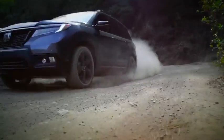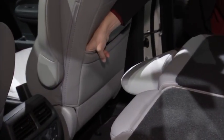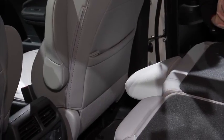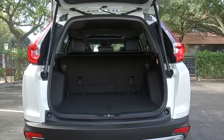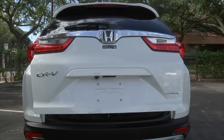Engineers thought of the smallest things too. We added cell phone pockets behind the front seats, so you have a place to put your cell phone instead of holding it in your hand. Honda has other SUVs in their inventory. Rebecca Spera took the 2019 CR-V out for a test drive.